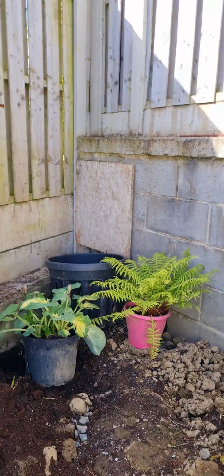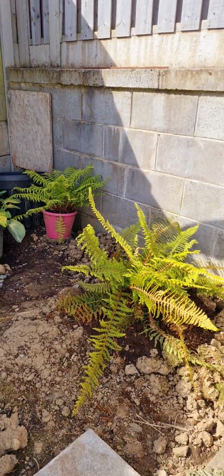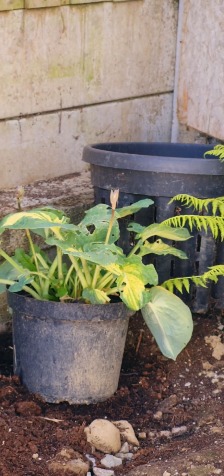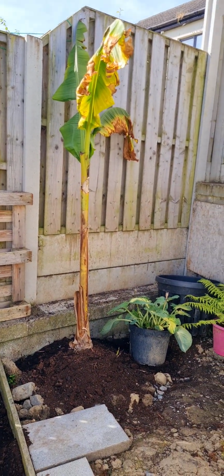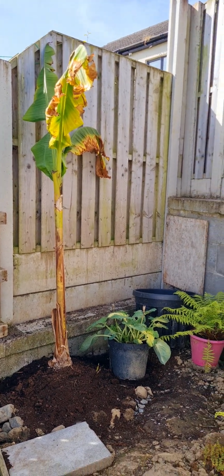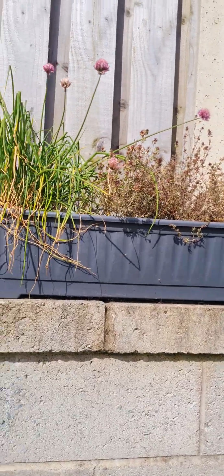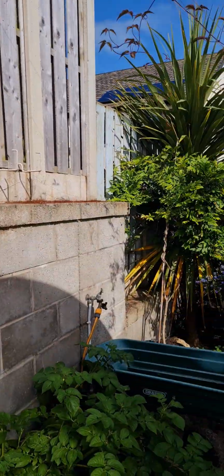So here is where we are trying to set up our tropical bed. All leafy plants. You see the hostas there. The slugs have eaten all the leaves. The banana tree we planted out just a couple of weeks ago. I hope it will survive. We had herbs growing in a pallet here and that's broken, the wood rotted. So we have chives and thyme. It needs to be watered. It's looking a little sad.